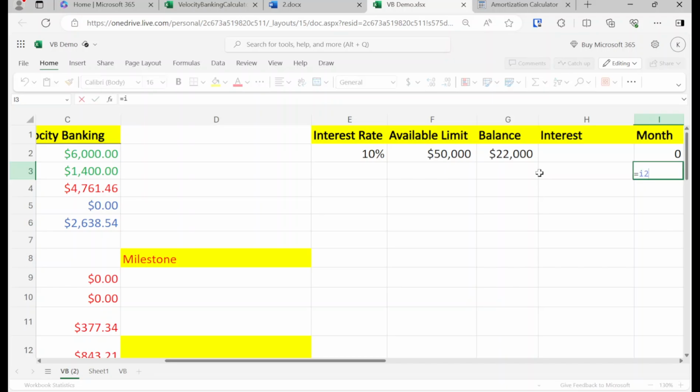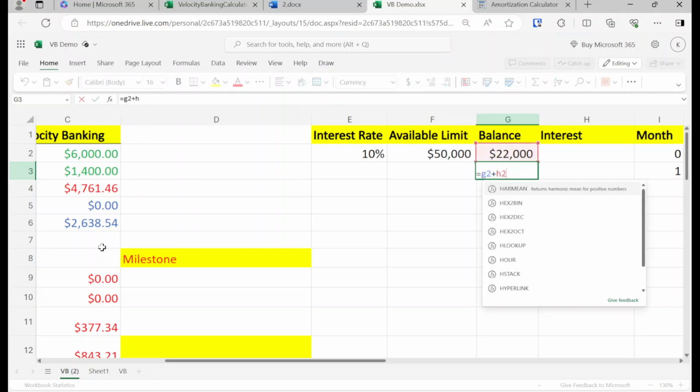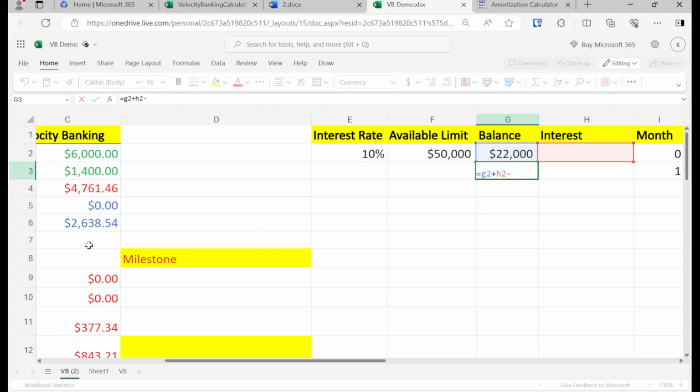So what we're going to do is dump all that income, take our expenses out, and next month's balance will be approximately shrinking by this number, which is our cash flow number. To get the next month's balance, it's the previous month's balance plus the previous month's interest minus 2638.54, which is our cash flow number.